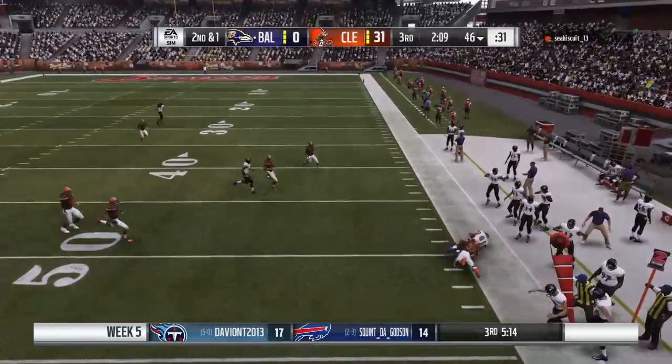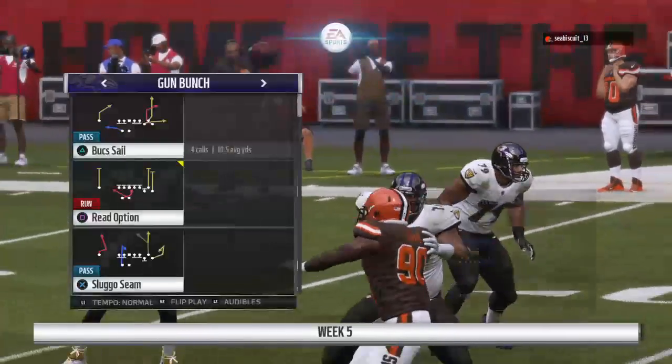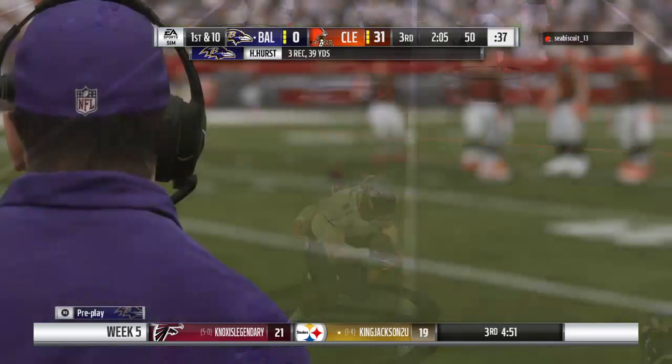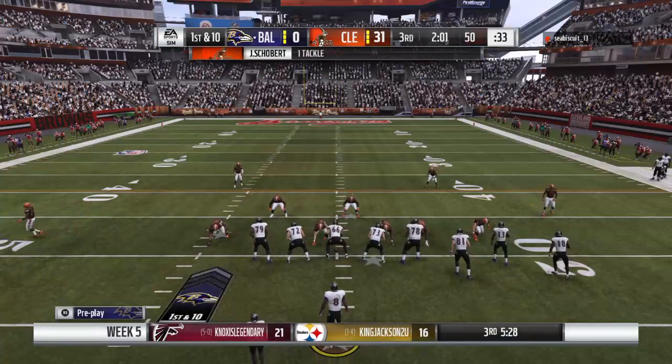To the right side and complete to Hurst, and he'll get it out to midfield. Looks like, yeah, they'll spot it right at midfield at the 50. And that'll be enough to keep the drive moving forward. Another 1st down on the pickup of 5 yards.